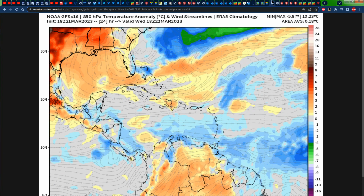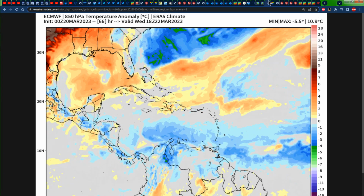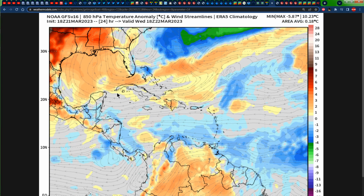Taking a look at the temperature forecast for tomorrow, we can see some above normal temperatures being predicted for the Gulf of Mexico and the northwestern coast of Cuba, portion of the southern United States, as well as portions of Mexico.